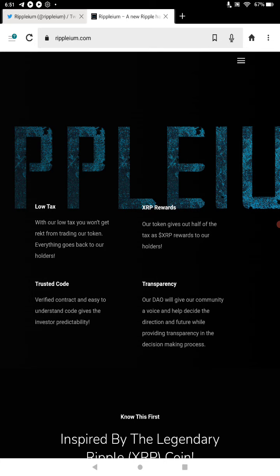We got Liam, which is rippleiumreview.com. It gives you the XRP 3% rewards. You only have to hold about 0.01%, so you don't have to own hundreds of dollars worth, a big amount of tokens, to be able to take advantage of the rewards. The reward contract is available inside their Telegram. It's the Binance Peg XRP.